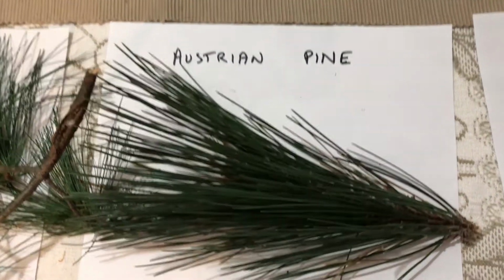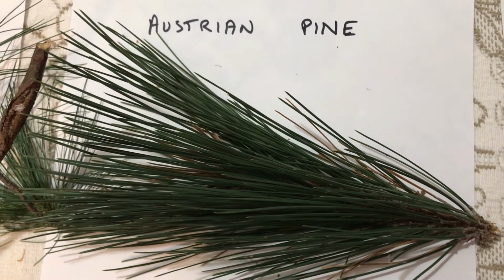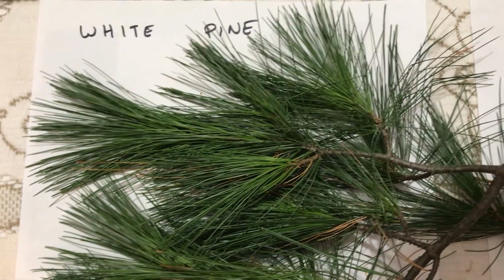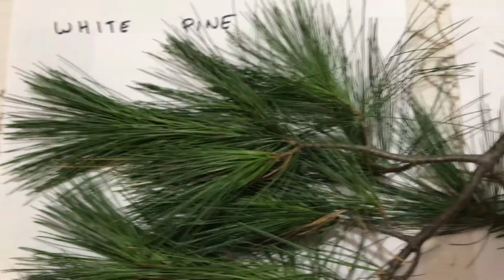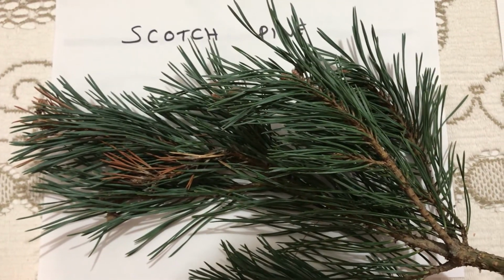So let's take a look at the full branch now. We have Austrian pine. It's got that really long needle. Remember, that's a 2-needle pine. In the middle, we have white pine, which is kind of soft and fluffy. 5-needle pine. And Scotch pine. And Scotch is a 2-needle pine.